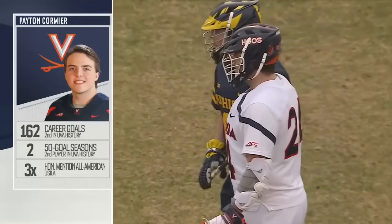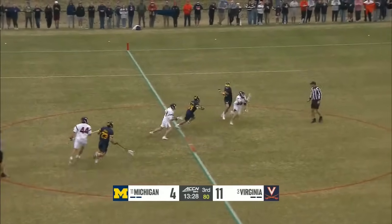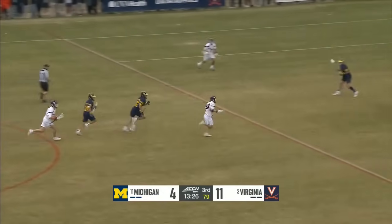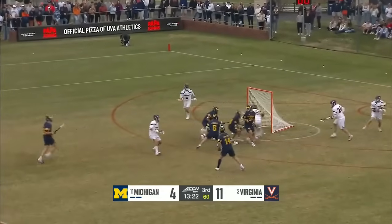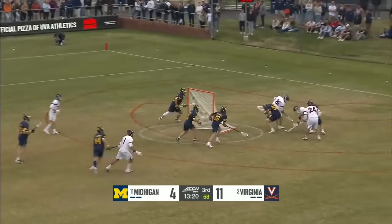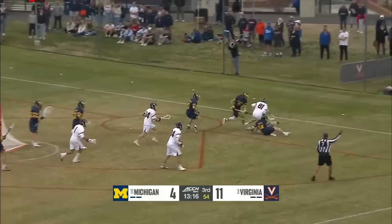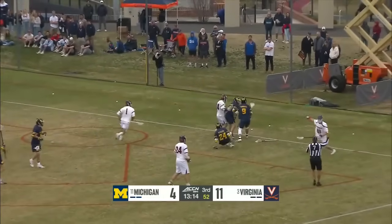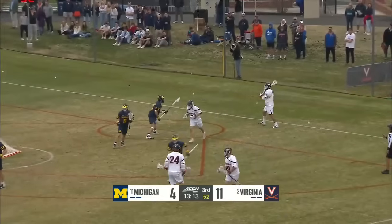Cormier with a hat trick. It's possible he could catch Mac O'Keefe. He'd have to have a huge year. He started the year 62 goals behind. Chismar, he'll shoot off the pipe. Mac O'Keefe, the all-time leading goal scorer in NCAA Division I history, at 221.